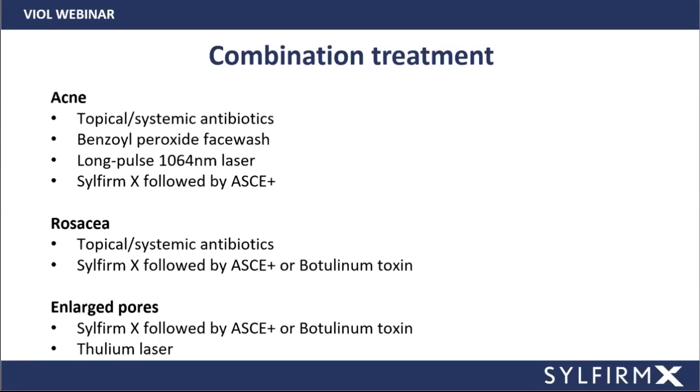So for acne, combination of antibiotics, benzoyl peroxide face wash, and SYLFIRM monthly can achieve good results. And alternating long pulse 1064 nanometer laser with SYLFIRM every 2 weeks can also be done. I also combine topical application of skin boosters with SYLFIRM frequently so that it can be absorbed through the microchannels created by microneedling. ASCE Plus, which is an exosome-based skin booster, has anti-inflammatory effect, and I often use it for acne, rosacea, and enlarged pores.